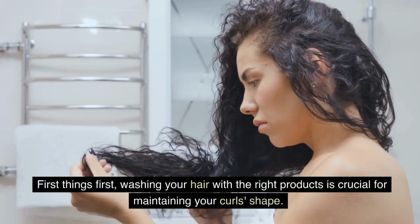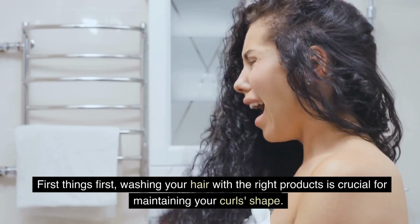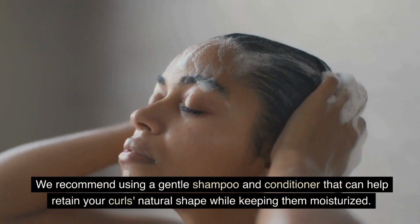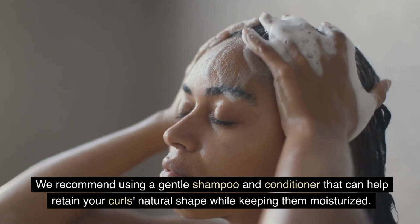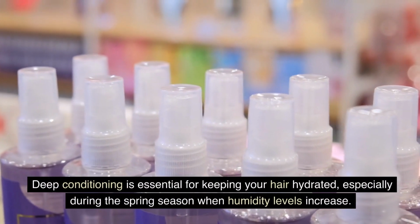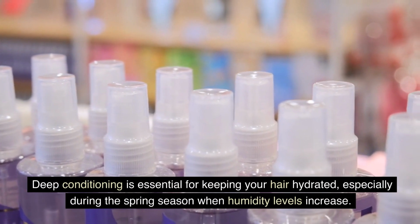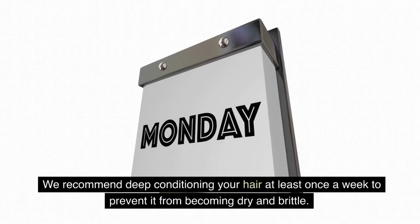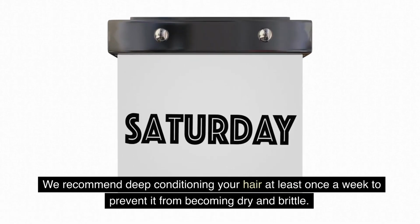First things first, washing your hair with the right products is crucial for maintaining your curls' shape. We recommend using a gentle shampoo and conditioner that can help retain your curls' natural shape while keeping them moisturized. Deep conditioning is essential for keeping your hair hydrated, especially during the spring season when humidity levels increase. We recommend deep conditioning your hair at least once a week to prevent it from becoming dry and brittle.